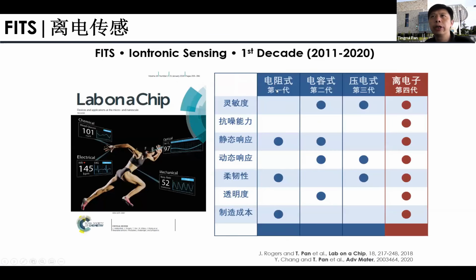This slide shows the differences between capacitive, resistive, and piezoelectric sensors. One unique thing is that the iontronic sensor provides the highest sensitivity but at the lowest cost, because it only requires a coating on the order of nanometers to provide ultra-high sensitivity, on the same level as piezoelectricity. Another very interesting thing is that the iontronic sensor is the only one that keeps transparency. All the other sensors have one type of color, but the iontronic sensor is born with transparency, which can probably later be easily integrated with visual intelligence as well.